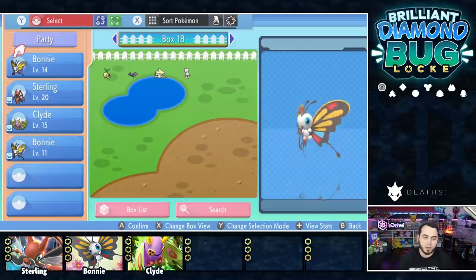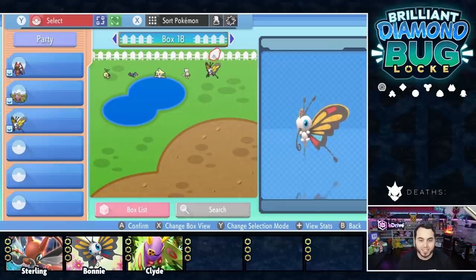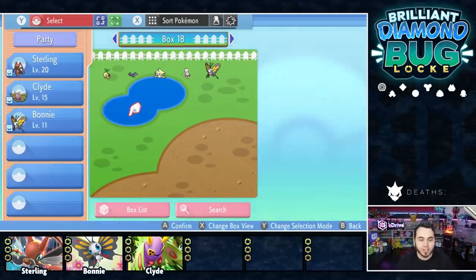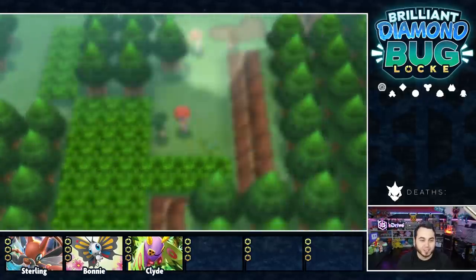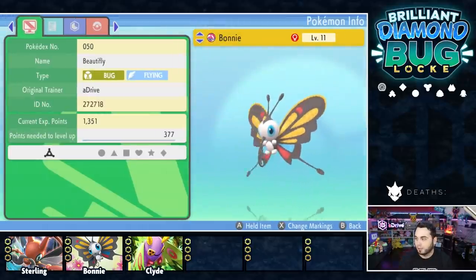And, okay, so, I totally messed up, man. I was trying to get a female Beautifly, and I ended up realizing it was male. So I went and caught another one, and this one's female. So we're gonna use this one instead, just because normally I wouldn't care, you know? But it's Bonnie and Clyde. I feel like they're supposed to be a duo, man. So I got another Beautifly. This one's a female. I wasn't paying attention.